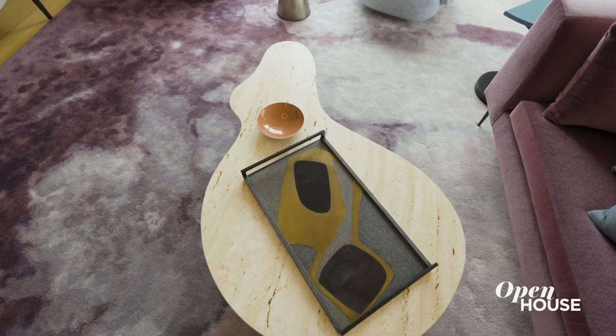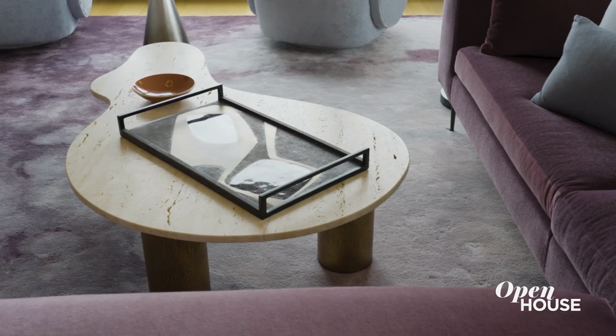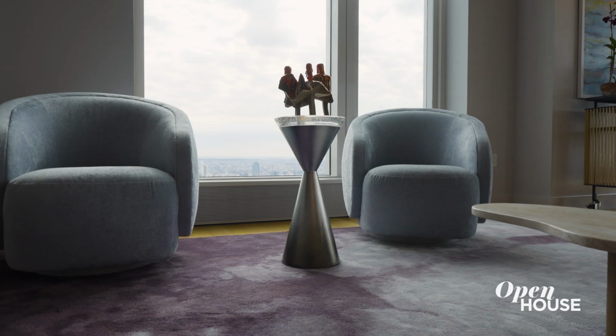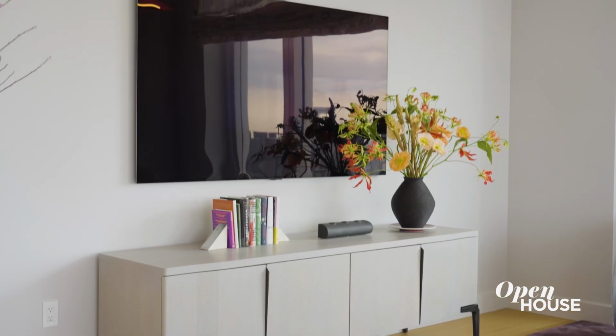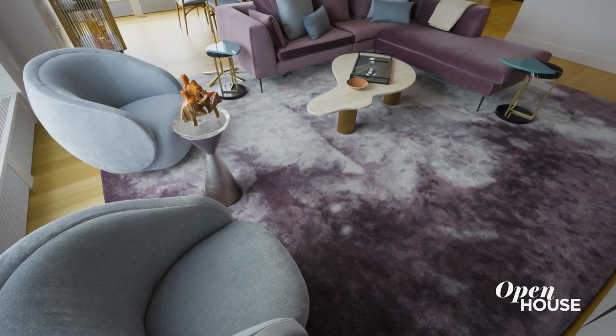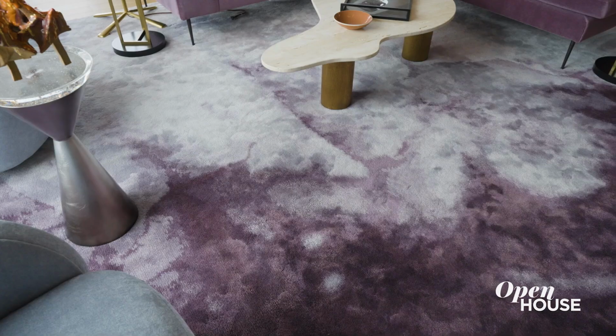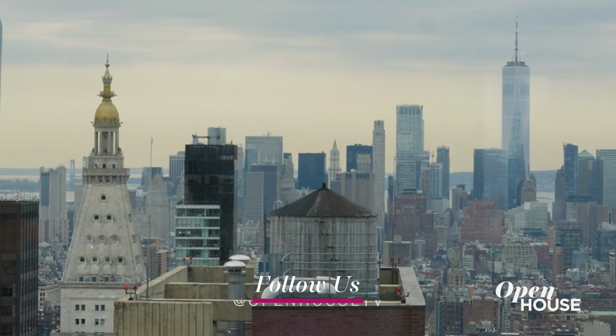I paired this sectional with this amorphic coffee table. The lightness of the stone top really makes the plum stand out. I selected these swivel chairs because they're multifunctional. You can watch TV, look at the view, and join conversation. And to ground the space, I designed this custom rug, which also inspired the Roman shades. I found this pattern that was muted, complemented the rug, and did not distract from the city views. Because these views are everything.